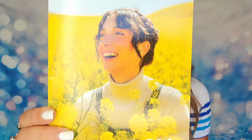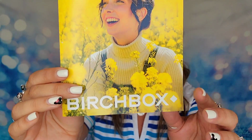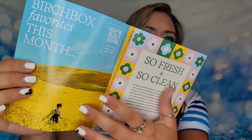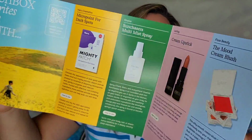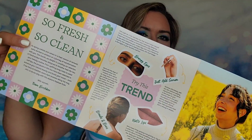So this is what it looks like inside of my box. We've got this beautiful booklet. This booklet is really nice. I feel like Birchbox is making great changes, and I'm just noticing that they're putting in the work to create these beautiful cards. And they talk about some of the products that are available this month, but then they also give you things that are trending. It's on point for the theme that month, which of course is spring for the April box. It says it's so fresh, so clean, and we are looking for a journey of transformation with these products.